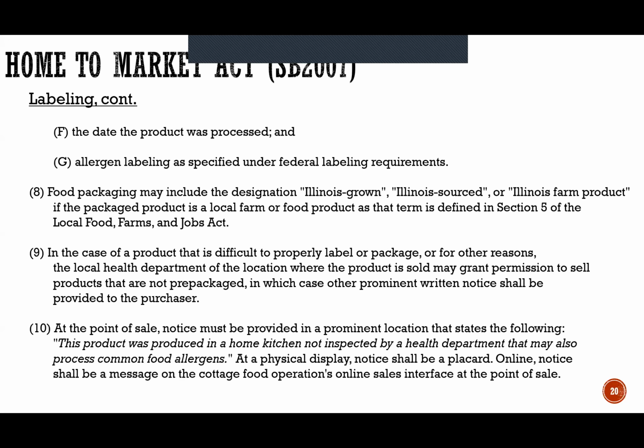And then if in any case a product can't be properly packaged, or it's difficult to package, they can have the products in a non-prepackaged state and package at an event with the approval of the health department where they're selling that product. I'll give an example. If it's an out-of-town vendor or cottage food establishment registered in a different county, and they want to do something like that in my county, in Peoria County, they will have to reach out and gain permission from us to not prepackage their product.